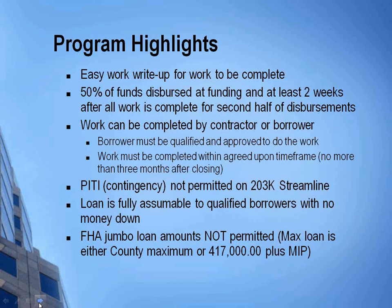Another important thing to remember is that you cannot have a contingency fund for the payments, the PITI. That's not permitted on the 203K Streamline. You should remember that later on. If you were doing the full 203K, that allows a house to be totally rehabilitated. The 203K Streamline requires that the borrower be able to occupy the property within 30 days of closing. So we would allow it to be left over with a little bit of minimum repairs before they move in. But realistically, if it's a large portion of the project, then the answer would be no. And again, remember, the borrower has to qualify with just that payment because there is no PITI contingency left over.